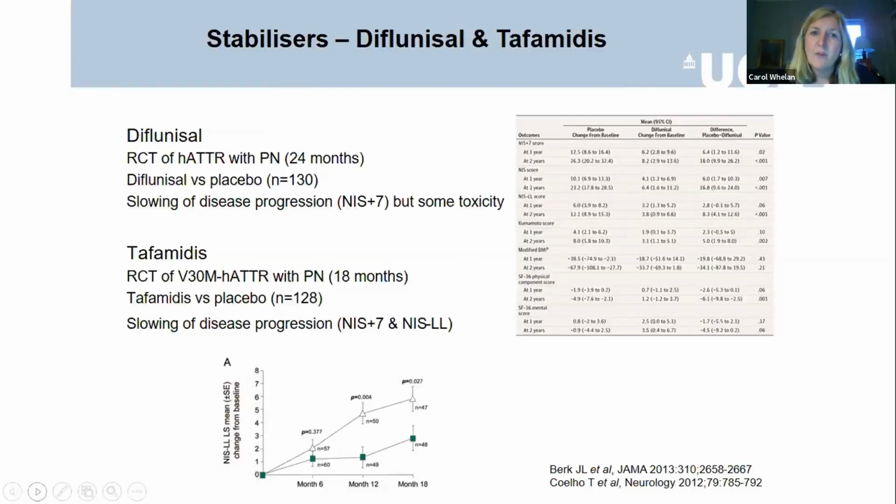Tafamidis is also a TTR stabilizer, and the first trial of tafamidis was again in neuropathy, looking at patients with V30M, which is the commonest variant worldwide, but seen less commonly in the UK. The patients had peripheral neuropathy. And again, with tafamidis, there was seen to be a slowing of the progression of the disease.